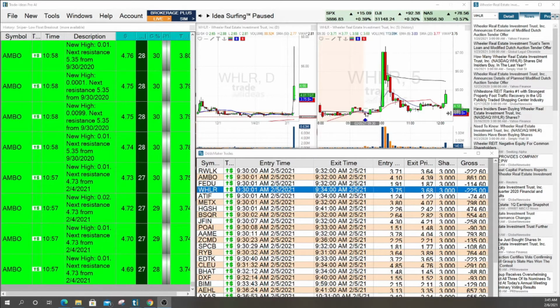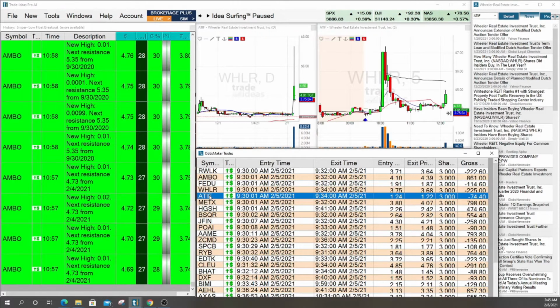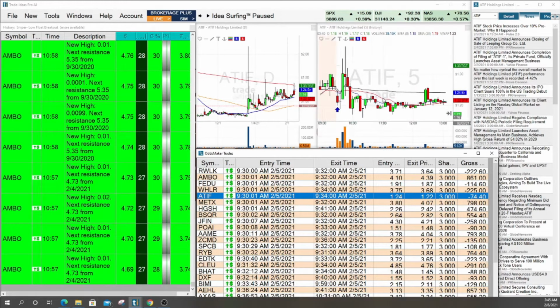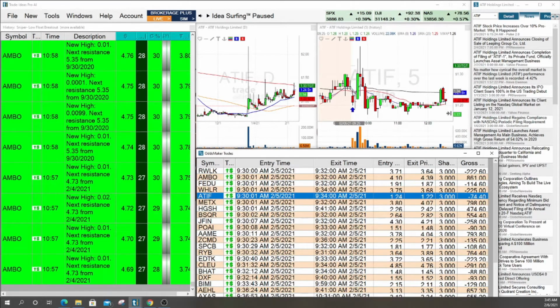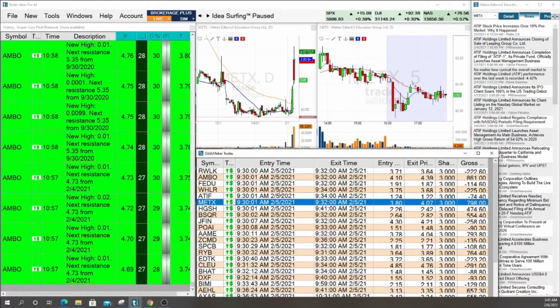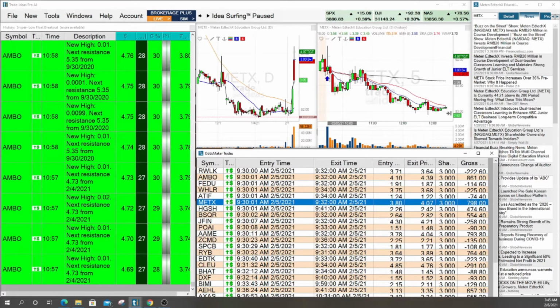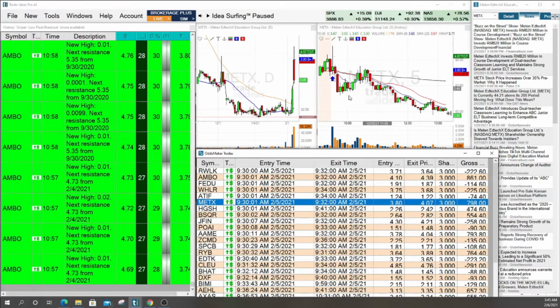And it's very tight. Here is the entry at this noisy area, then this is the target. So I think it's a clear one. Moving to ATIF. I think it's a clear one also. It was going downwards, and then this is not a clear one. Next, METX. I think it's a clear one, not a good entry.